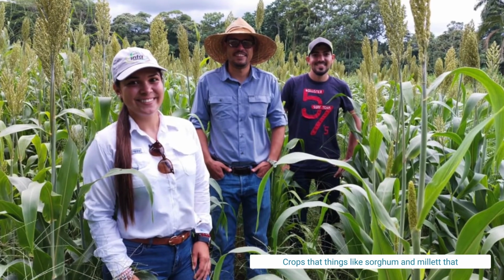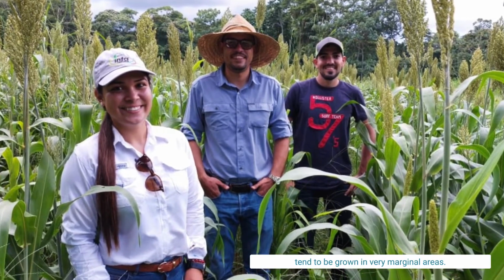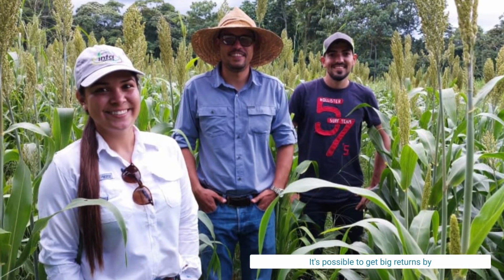So crop breeding, crop improvement, particularly on major staple foods, is a pretty good bet when it comes to where you put your research dollars, because we consistently see this is a high payoff area. Crops like sorghum and millet that tend to be grown in very marginal areas, it's possible to get big returns by making these steady improvements in genetic material that farmers can get access to.